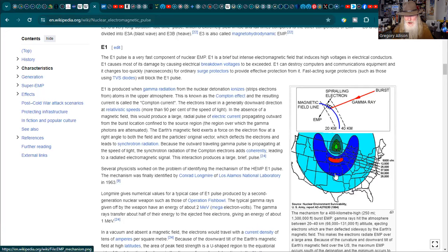Now, this is based on the idea of not an EMP super weapon, but just a regular nuke, a 50,000 volts per meter type of event. EMP super weapons are rated at 200 volts per meter. And most of the devices that I'll be showing you aren't tested to that level. So this lays the danger out.